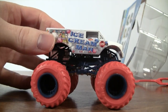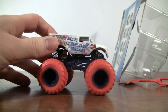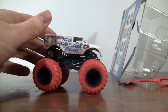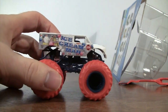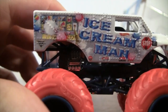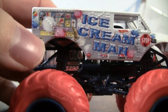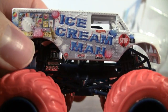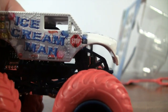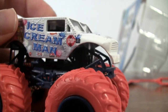I really also like the red tires that they gave the Ice Cream Man. I like the wheels, the blue rails, and the blue chassis goes very good with the body of the Ice Cream Man. Brings it all together. We'll bring it up close. There's the new Monster Jam logo on the back there. All kinds of ice cream on the side of the truck. And rightly so, there's a stop sign on the ice cream truck.